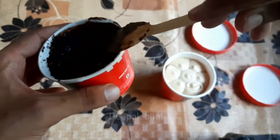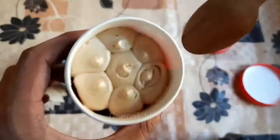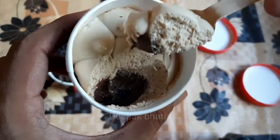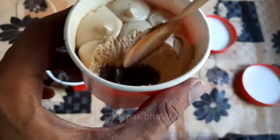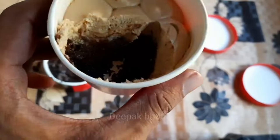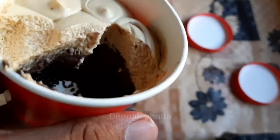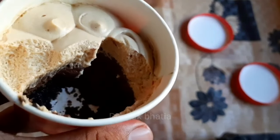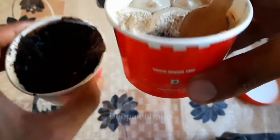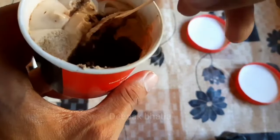And now I'm trying this coffee mousse cake. So guys, in this one there are three layers, and in taste wise this one is more tasty if we compare both of these. This one is much sweeter than this one.